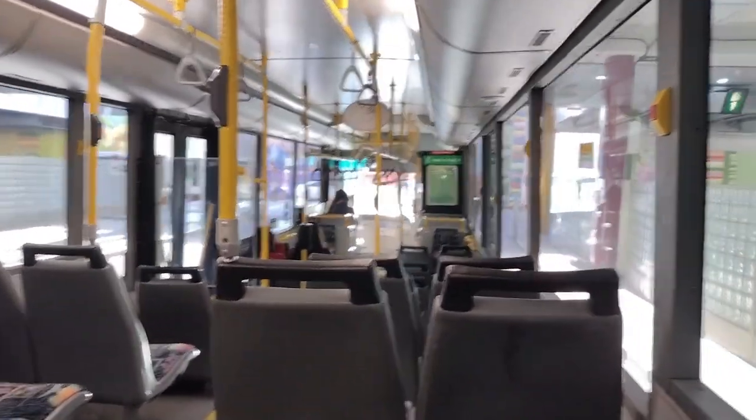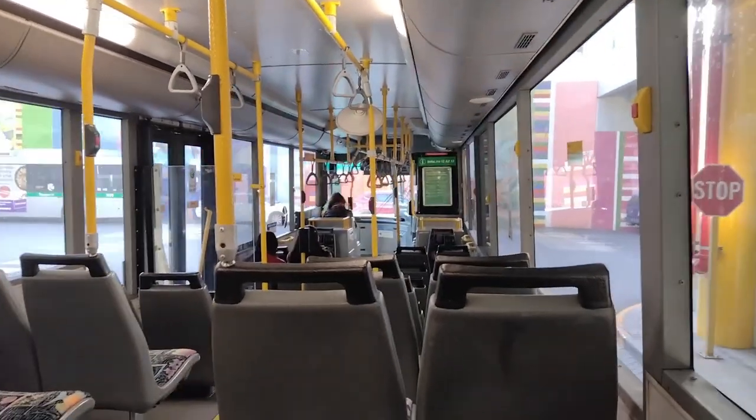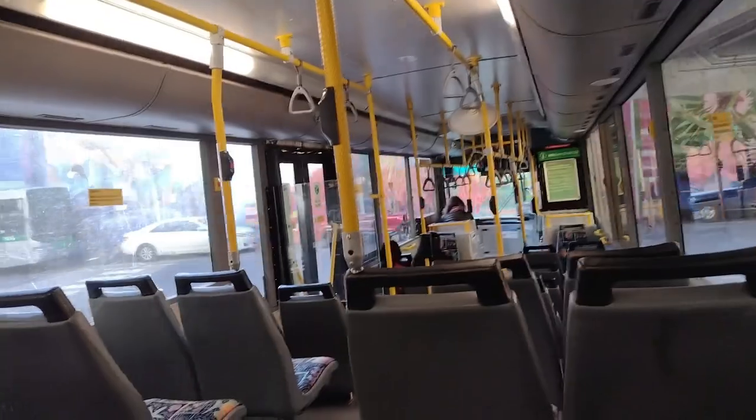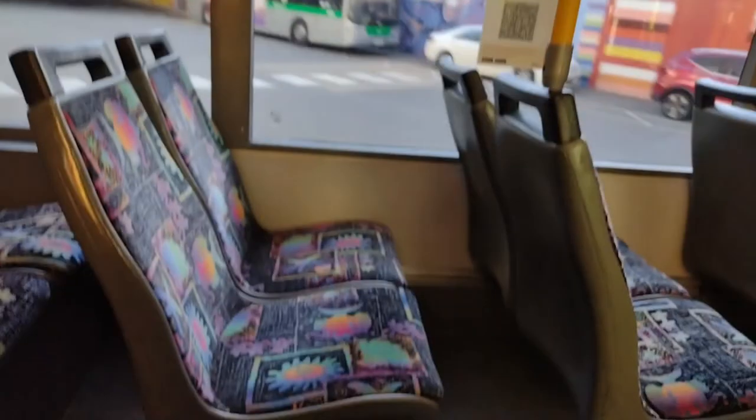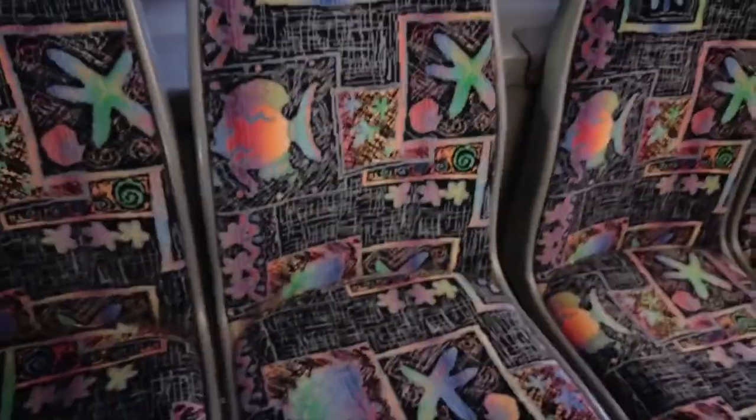So yeah, this was quite special to be on one of these again, especially with these rectangular seats, which are sort of leaned back. I think some of the other NH buses, they're not like this type of seat. So you can take a look at them.